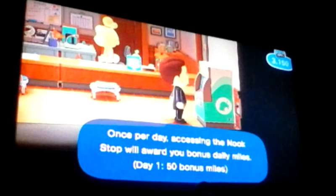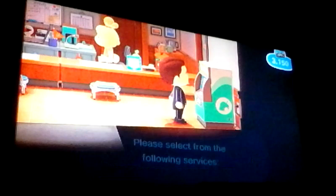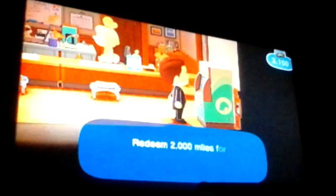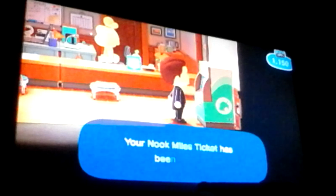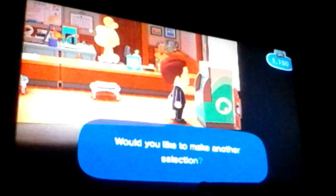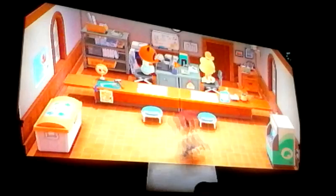Yay, one day. Alright, congratulations to us. Let's go. I mean, we have one. Might as well. Look, here's one redeemed Nook Miles ticket. Yeah, congratulations. Get out of our establishment. No! Thank you for patience. Get out. I don't even believe it anyways, so what is it better?